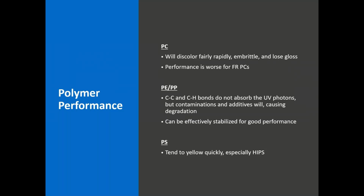Propylenes and ethylenes, the CH and CC bonds do not absorb the UV photons in the wavelength that comes into our atmosphere. But contaminations and other additives that are added into these materials do get attacked. And so that's the part that will be degraded. So if you give them a good stabilizer for whatever portion is going to be attacked, the contaminant and or the additive, it gives you pretty good performance for outside. 6, 7, 8, 9 years should be no problem, well stabilized.